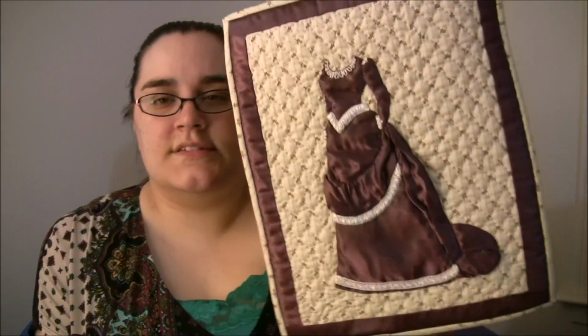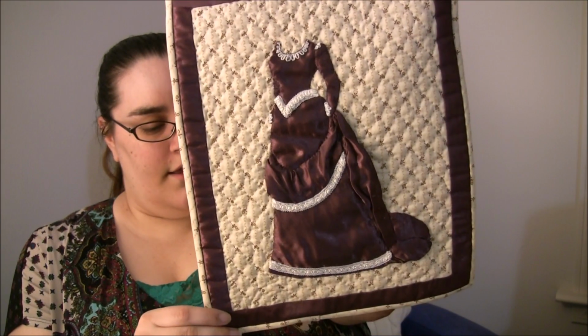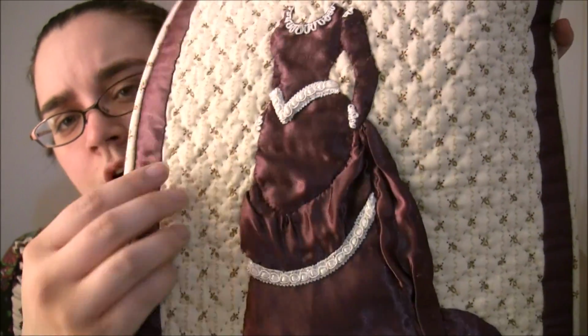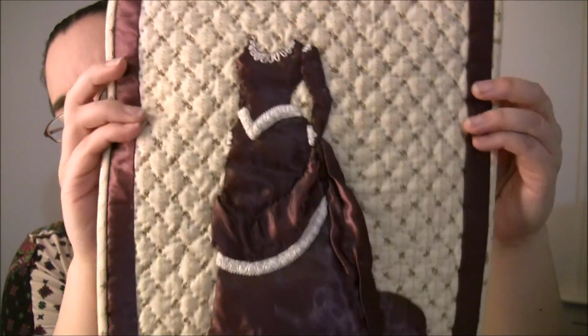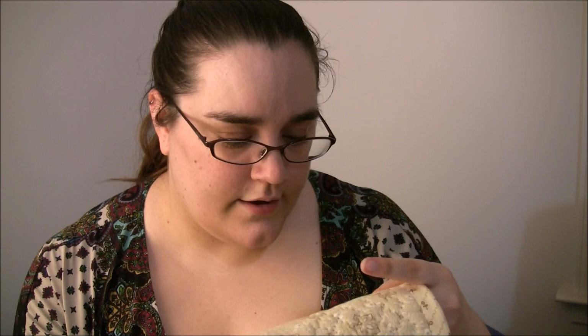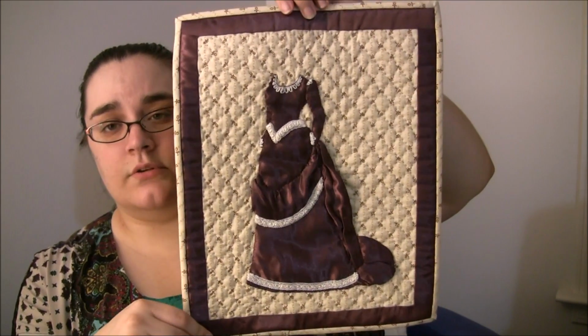I love historical fashion. So my partner made me this mini of this bustle dress. Look at that. Isn't that just amazing? So she hand appliqued on this dress, which has a bustle on it, so I wanted to scream. And it has 3 dimension to it. And I love the quilting technique she used on this too. I believe she hand quilted this. I think she told me she hand quilted this. I love the texture of it. I love this. This is beautiful.